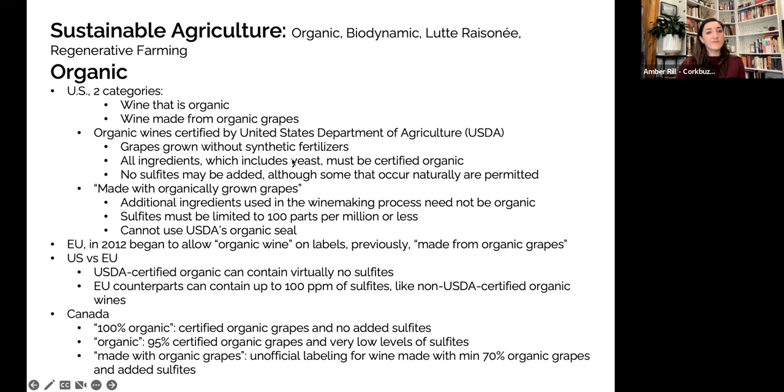I mean, sulfur is a natural preservative that in too high of amounts really affects both the color and the flavor of the wine, but without it, it also affects the color and flavor of the wine. Sulfur is just a stabilizer. If you buy anything from the grocery store that comes sealed in a box, it has sulfites in it. It's a natural preservative. If you have dried fruit, it has sulfites in it.